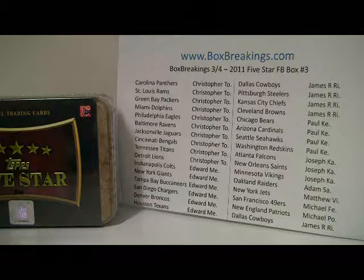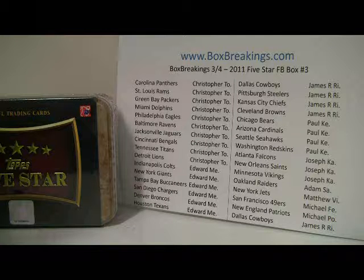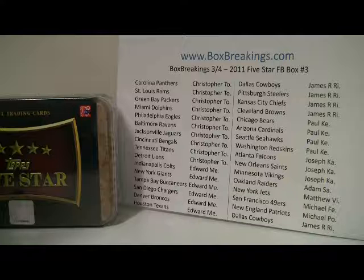Sell sheet up on the wall. This is number 3, of course. The sell sheet tells you which teams you own in the order of most teams owned to least. It looks like Christopher T owns the most, about 10 or 11 teams there. I'm going to go with 10. And that includes most of the big ones, too. So good luck there, Christopher.